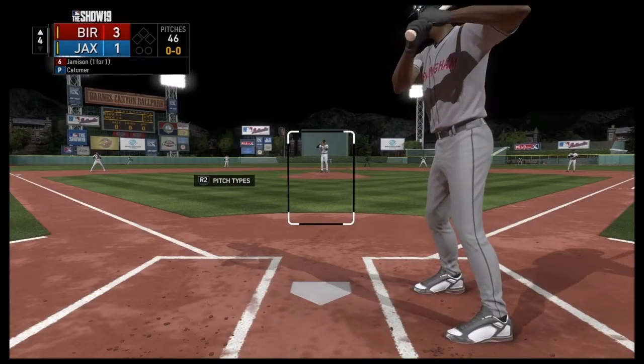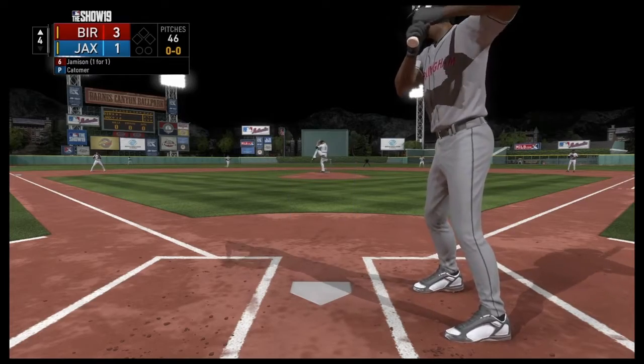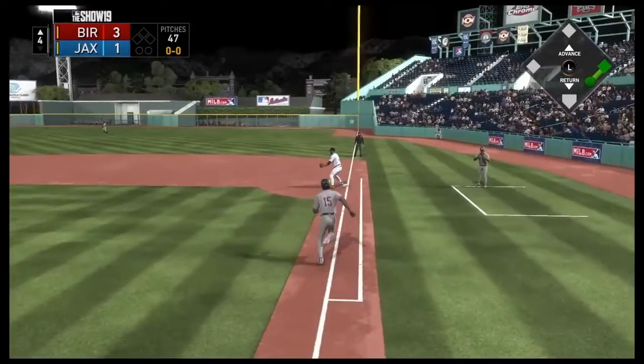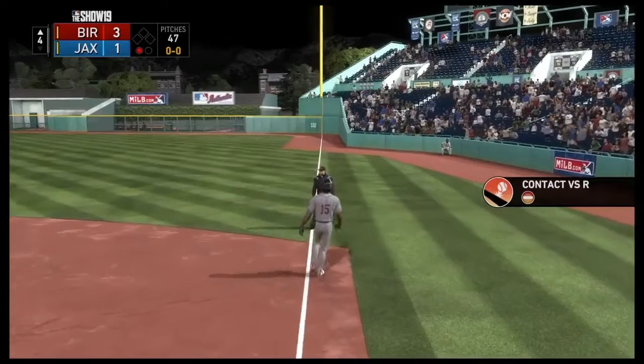Stepping up to the plate, Theo Jamieson. He reached on a single in his first try. First pitch of the at-bat. Hit out towards second. Backhanded. Throw to first in time. One gone here in the fourth.